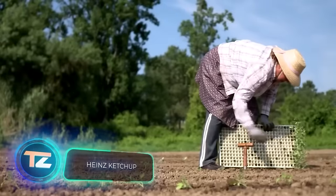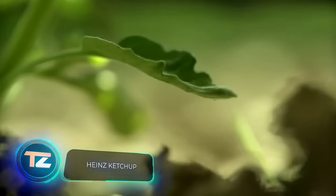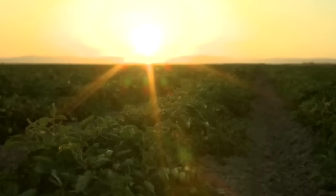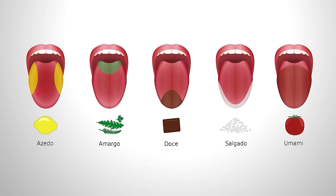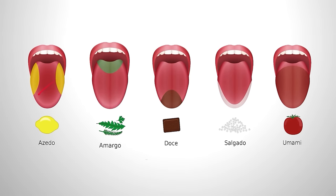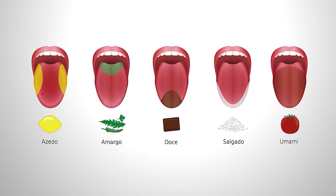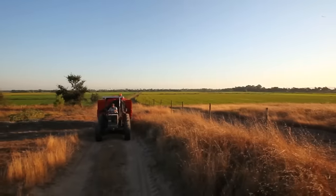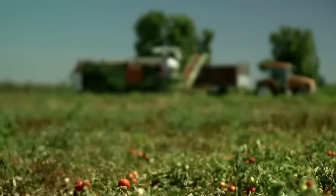Scientists once studied why some foods taste good to us and others do not. It turns out that the secret lies in the five basic tastes. Here they are, from left to right: sour, bitter, sweet, salty, and umami, which is the taste of protein-rich foods. The more of these flavors a product has, the more pleasing it is to us.